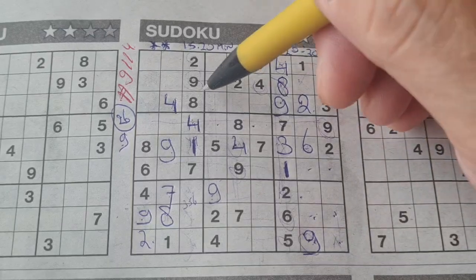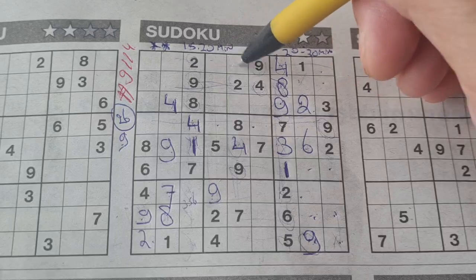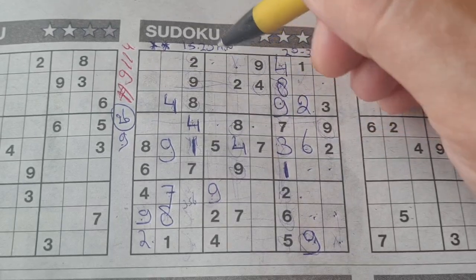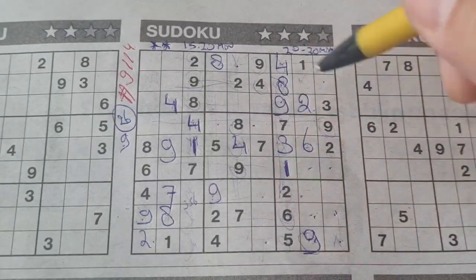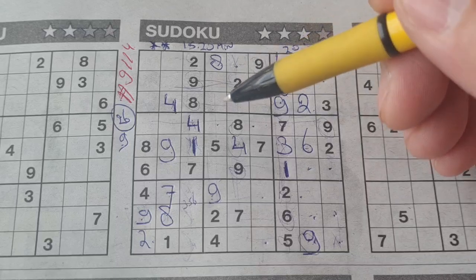How about the 8? 8 in the third row, 8 in the second row. So in the first row, the only 2 places left for the 8 should be here or there. We have 8 in this column, no 8 there, middle column. So the 8 should be there. 8, 8. We have a pair here.